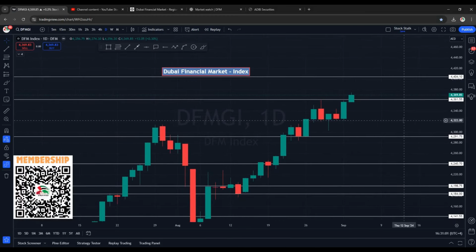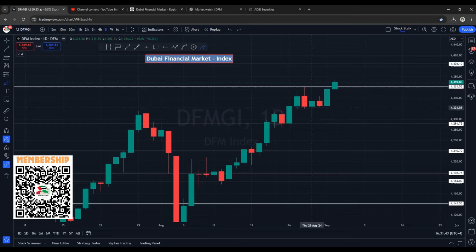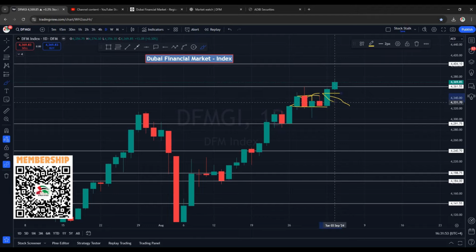Both the markets closed positive today. Let's start with the DFM market index, that is Dubai Financial Market. I'm on the daily chart. The market went sideways for about 4 days, between 4,325 and 4,345. Yesterday we saw a breakout candle. This was positive, right into the resistance, that is 4,360.